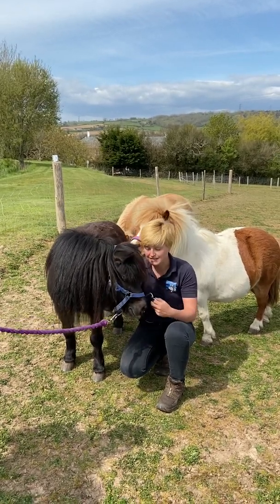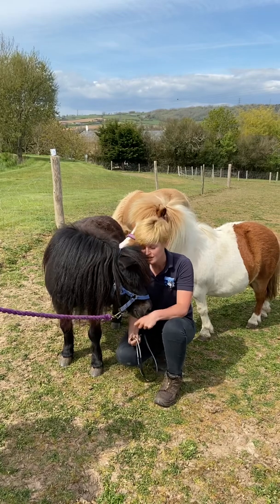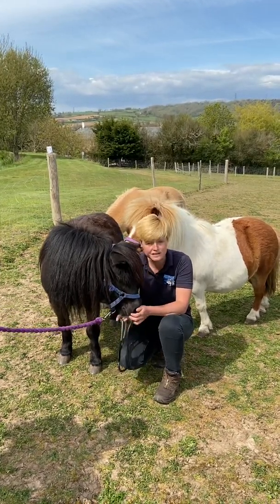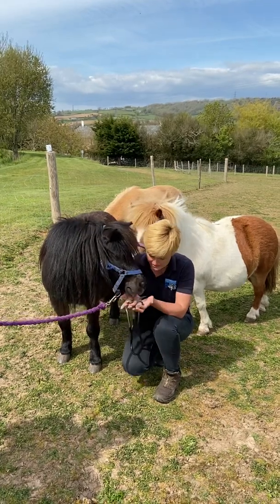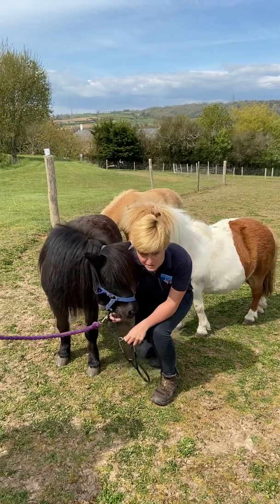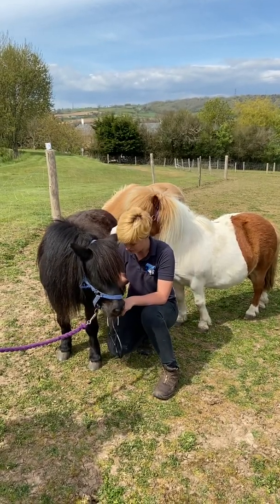Literally all we're doing is having a little listen to their lung fields and their heart to just make sure everything's all normal. If your horse really hates this, it makes our job a lot more difficult. Just having a horse that isn't terrified makes life a lot simpler, and it just means we can have a really thorough look at how your horse is doing.